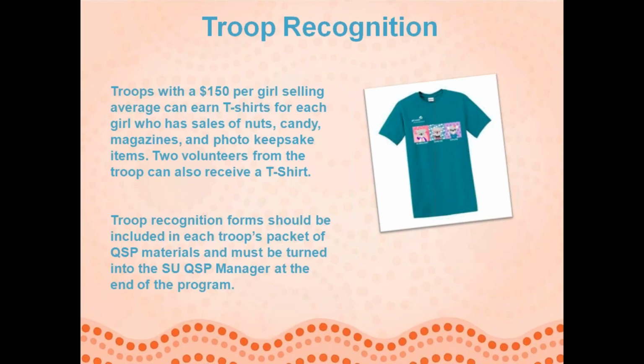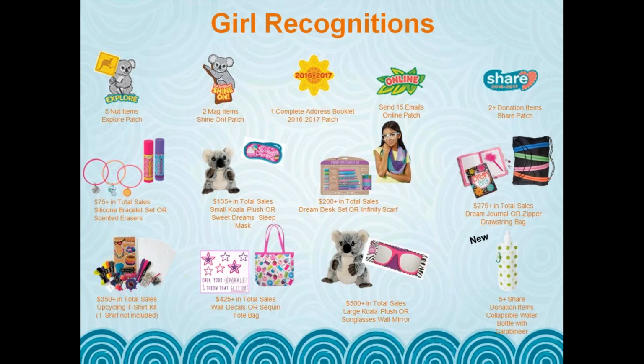The T-shirts are also just for girls who are participating in the program with actual sales. So if there's 8 girls in the troop, but only 7 are participating in QSP, then those 7 girls, if they meet the average requirement, will be receiving those T-shirts. And again, 2 volunteers like last year can also earn the shirt, so you can wear them all together and be recognizable when you're out and about. We hope that you guys like the T-shirt. The design is a little bit different this year, and we think the girls will like it as well.